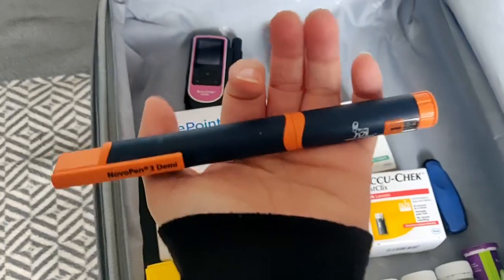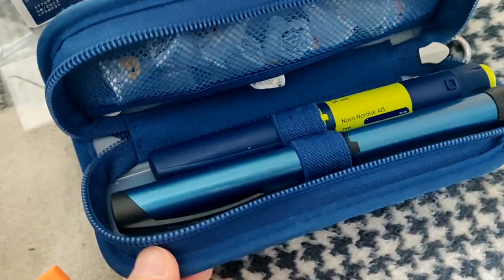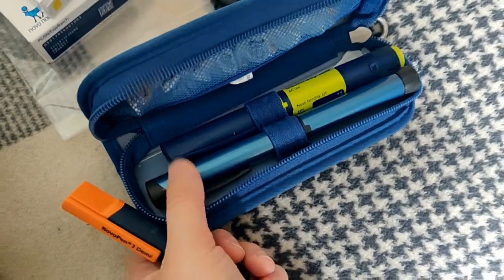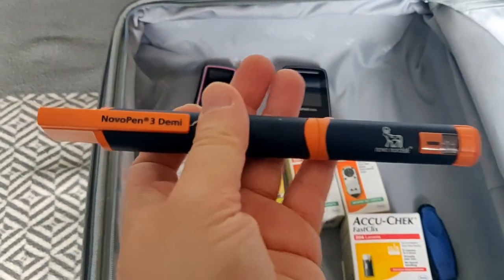And likewise, always bring a spare insulin pen, or pump if you're on pumps, because an insulin pen is something that you might not think about. Here is my usual pen that I use. It has jammed and broke on me before, not when traveling luckily, but just at home, and I had to contact Novo Nordisk to get a spare. So I always bring my spare now, just in case.